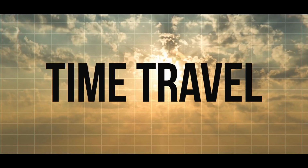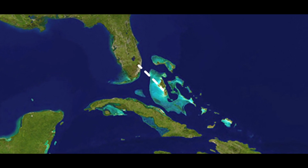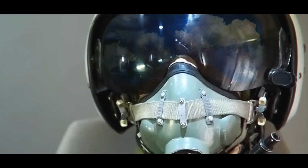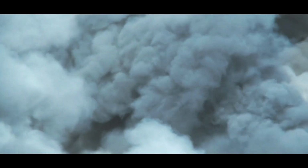And here's another freaky thing that happened there which no expert has been able to explain. Time travel. In 1970, Bruce Gernon was flying a plane from Andros Island to the Florida coast. When he was at 11,500 feet, a giant cloud appeared in front of him. It kept getting bigger and bigger, and he had no choice but to fly through it. As soon as he did, the plane was surrounded by darkness. It was as if the day had turned to night in a split second.